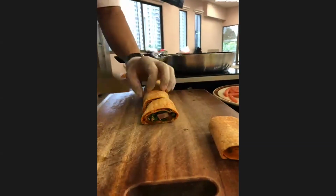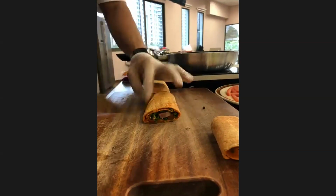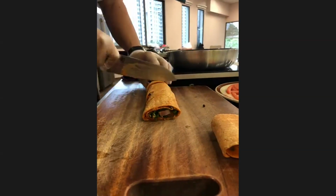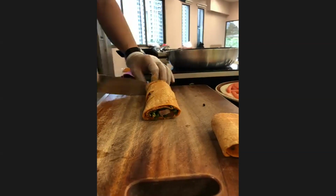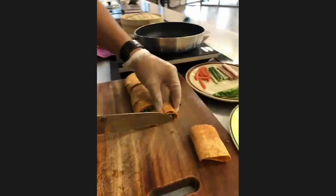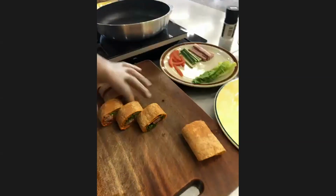Oh, the fish is ready. After I cut this, the timer is calling. And about the tomato wrap, you can buy it in the supermarket. It's just tortilla wraps.